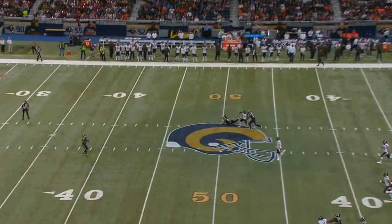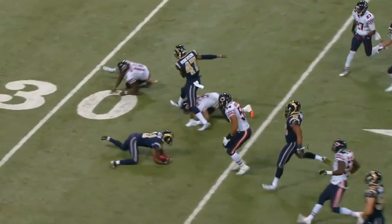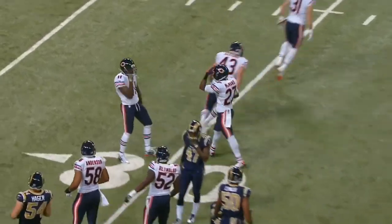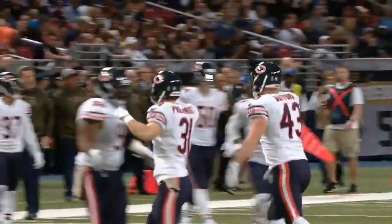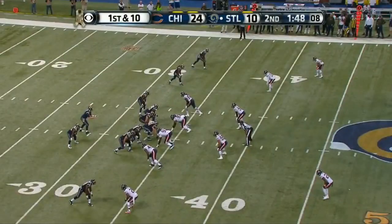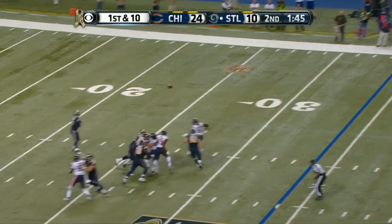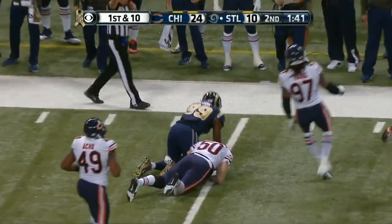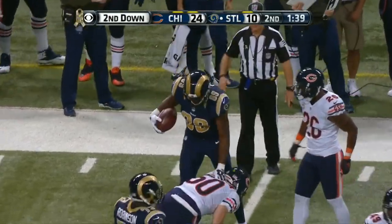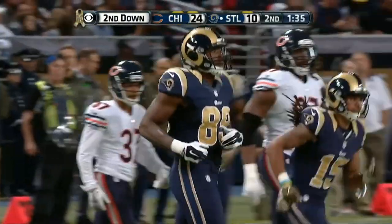Knuckleball kick. Austin at his own 39. Going the wrong way. Tavon Austin, and a nice special teams tackle by Josh Bellamy of the Bears. One timeout left for St. Louis. Foles out of the shotgun. Has plenty of time. Throws, and the pass is caught by Jared Cook, his second catch of the day. They get 5, and the clock continues to tick. Shane McClellan on the tackle.